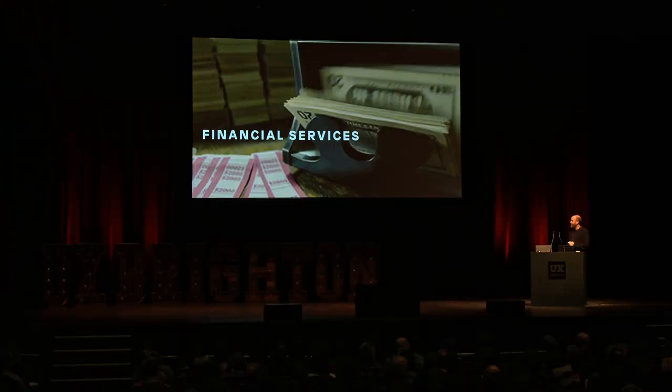It took kind of longer to make a game than it would to make a movie. And the industry at that time was about to outgross the movie industry. And everything was really slow. Financial services. If anyone worked in financial services in the mid-2000s, digital banking tools were really awful.